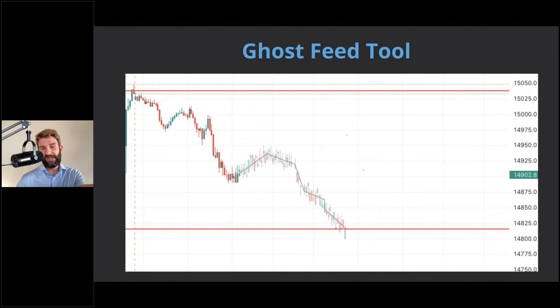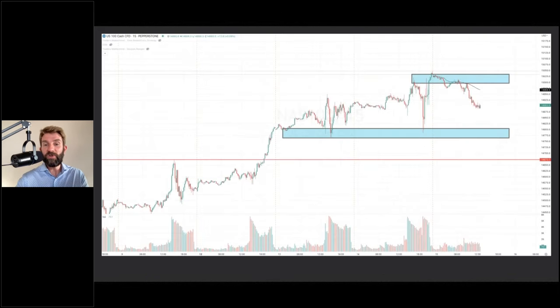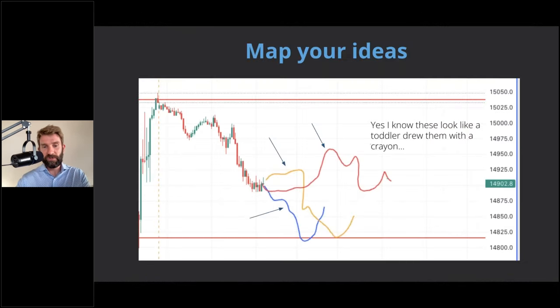And you can use, as I say, this ghost feed tool in TradingView. It's a little bit nice if you want to be a little bit more professional about it. You've got this and you come up with different ideas and different ways. And I think the value of this is that it helps you visualize in your mind how potentially price could get there. And so when you see it, you go, okay, this is feasible. This is something that I might consider taking. So you can use that ghost feed tool or you can use crayon, that paint tool.